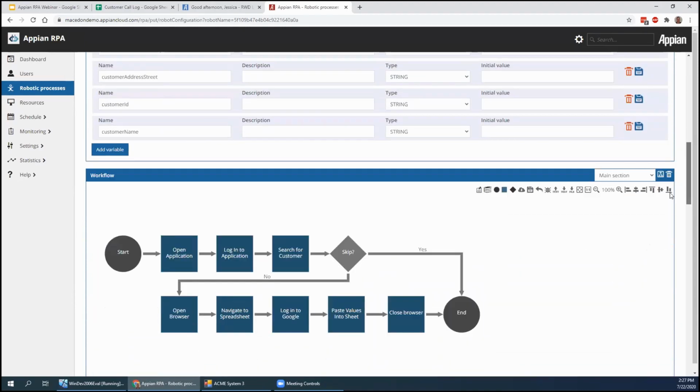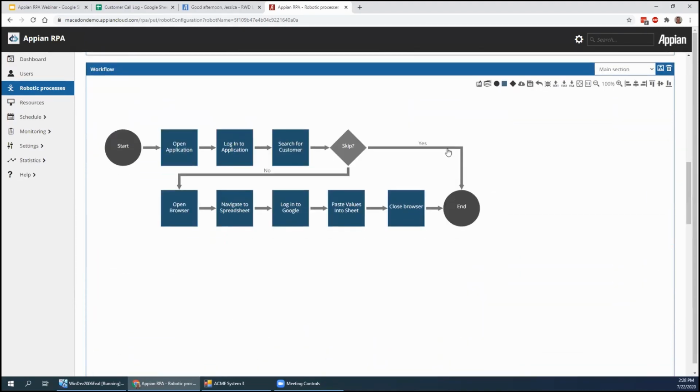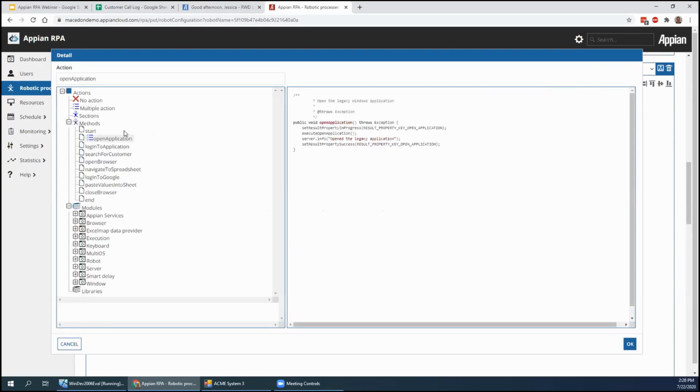There's a number of sections here, but again, I'll scroll down to the workflow. And anyone who's used the Appian process modeler, this is going to look very familiar. It uses BPMN, and we can see there's start and end nodes, there's a decision gateway, and these boxes are roughly equivalent to script tasks in the Appian process modeler. If I open up one of these boxes, here's the Java that I was talking about earlier, on the right-hand side of the screen. On the left-hand side, these are all the Java methods in the Java program that I wrote. So I can associate a method with each different node in my workflow.